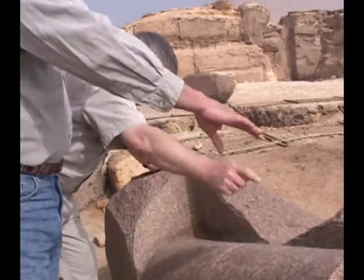So, in your whole theory, why these small pyramids? They're also just mini big ones, to do the same thing? Yeah. Basically resonating at a higher frequency, but still doing the same thing. And the theory is that what they were doing is they were causing, for want of a better term, mini earthquakes. Mini earthquakes, to sort of relieve the stress on the Earth.